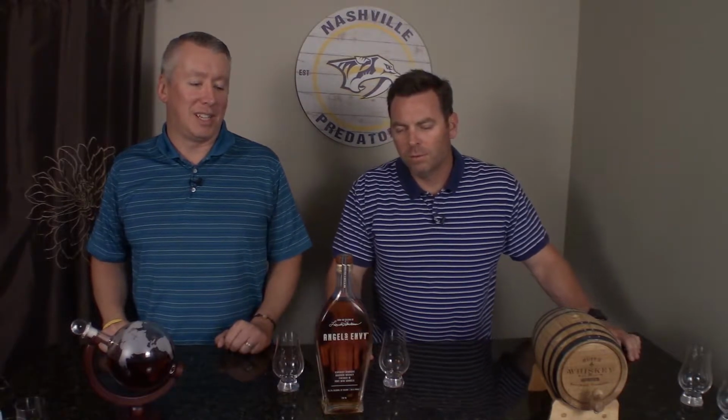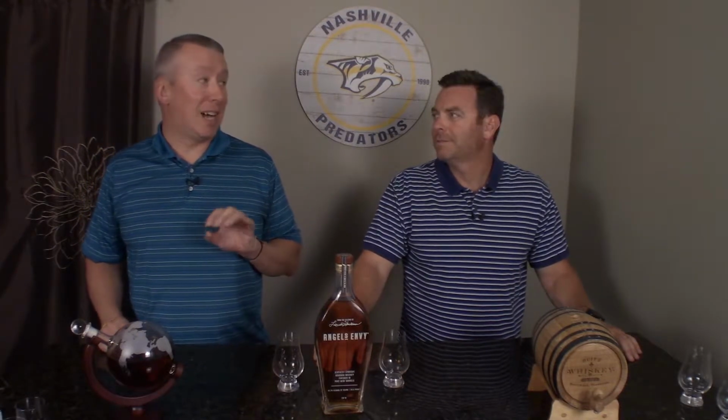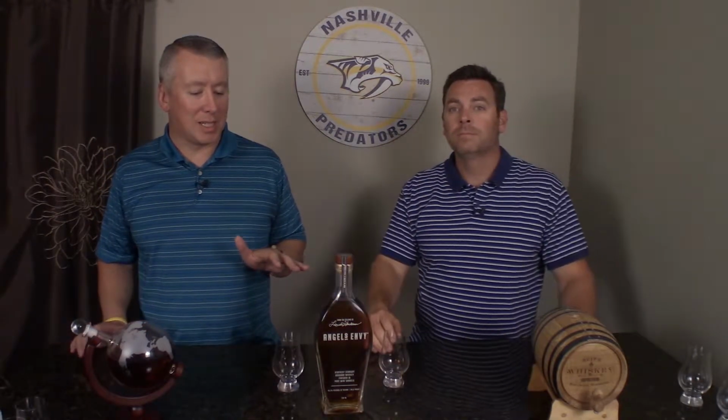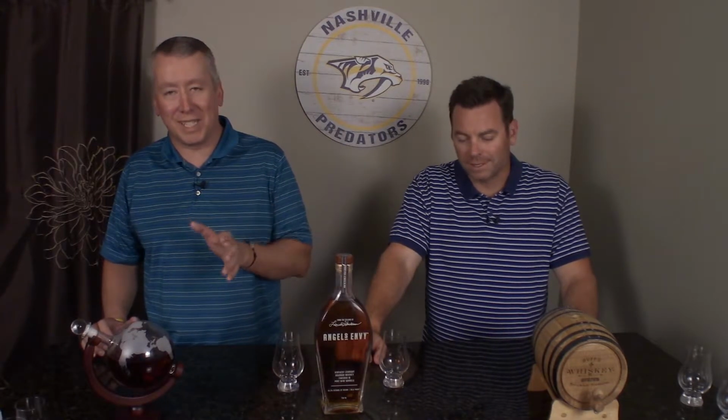We are going to venture away from Buffalo Trace in this episode and dip our toes in the Angel's Envy bourbon. This is a bourbon whiskey because it is finished. There's a lot of rules when you come to whiskey, federally regulated all over the place. But to say that you're a bourbon, you can only be in new oak barrels. Angel's Envy is finished in a port barrel, so they can't call themselves bourbon, they have to call themselves bourbon whiskey.